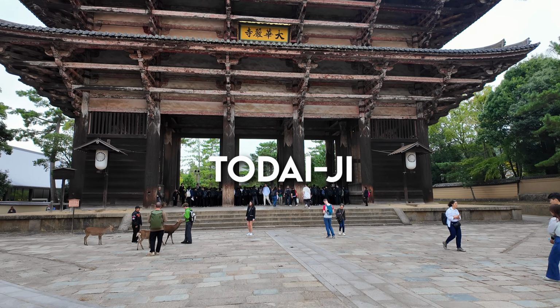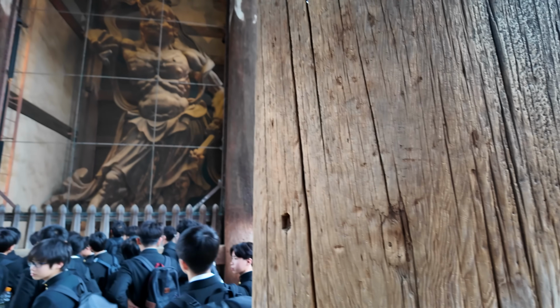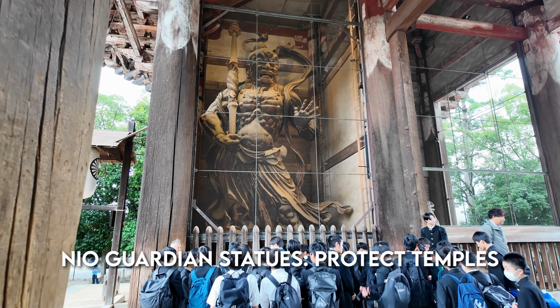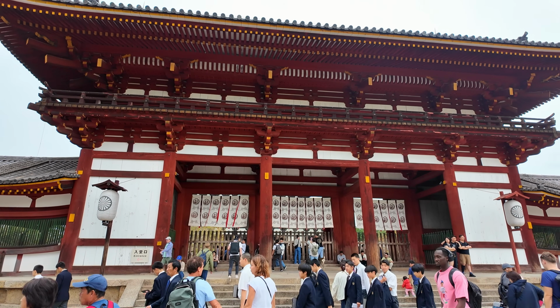And inside of that building is a giant Buddha statue. So the main gate behind me was built in the 12th century. Let's head through it. As you pass through the gate, you'll see 2 very impressive Nio guardian statues, and these just serve to protect the temple. This thing is huge.